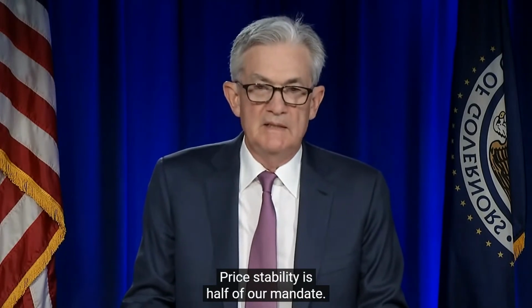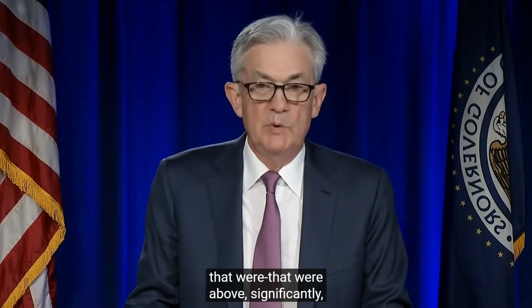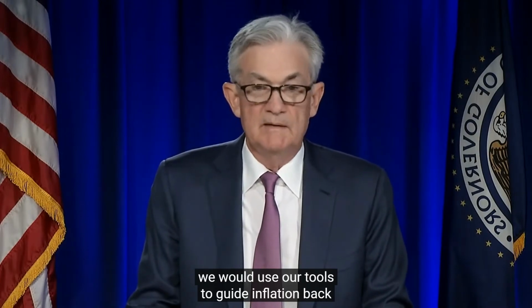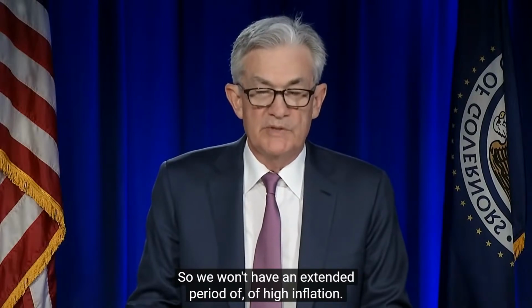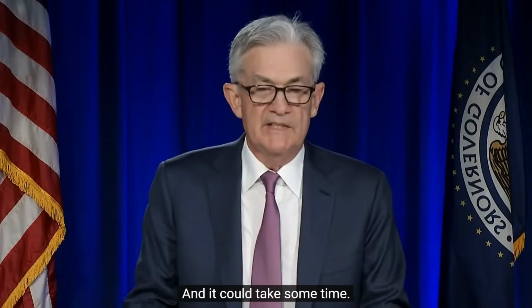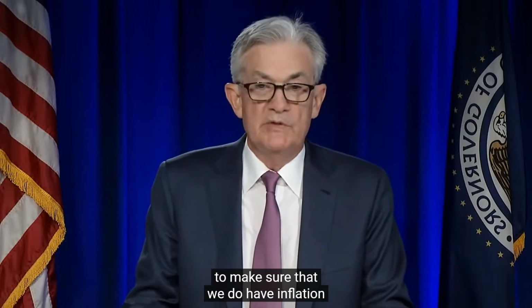I will say though that inflation is half of our mandate, price stability is half of our mandate, and if we were to see inflation moving up to levels persistently that were significantly, materially above our goal, and particularly if inflation expectations were to move up, we would use our tools to guide inflation back down to 2%. So we won't have an extended period of high inflation. We think that some of it will fall away naturally as the process of reopening the economy moves through, and it could take some time. In any case, we will use our tools over time as appropriate to make sure that we do have inflation that averages 2% over time.